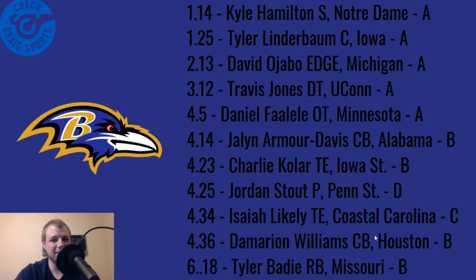Then we get down to Daniel Faalele in the fourth round, offensive tackle out of Minnesota. This is a guy a lot of people thought was going to go day 2. Obviously, he's a little bit of a project since he is 6'8", like 380 pounds, but he's going to fit into their scheme very well. And they're probably not going to need him to play right away either. So very good value, good scheme fit, and he's probably going to turn into a very good player in time. They've worked with larger players in the past like Orlando Brown Jr., so I don't think this is going to be a problem for them by any means.